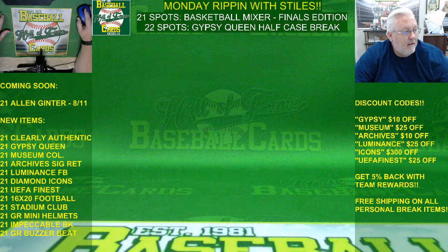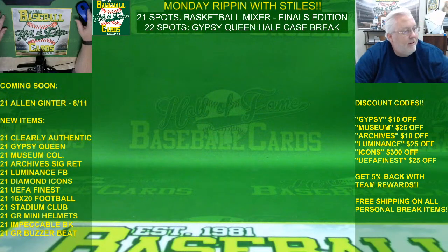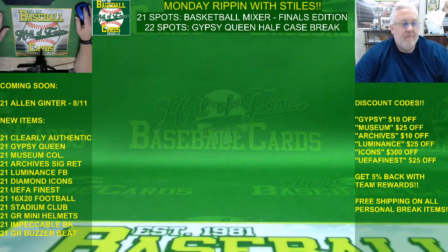Somebody hit the Gypsy Queen Mike Trout Captain's autograph. Yeah, and it's got an hour left at $305. Wow, 305? On the Captain, how many of them are there? Bids. Numbered, not numbered.